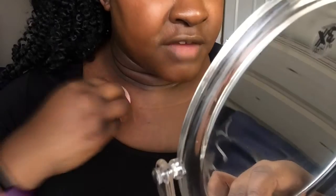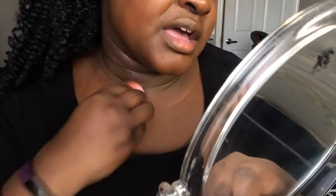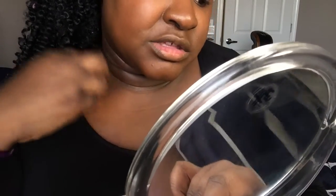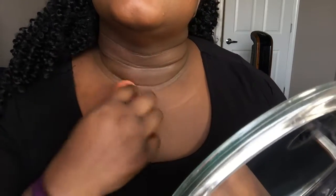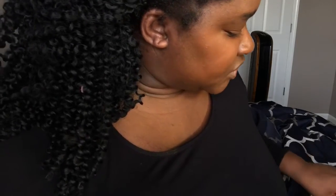Go in on my chest. I feel like because it's so thick, it makes it a little bit harder to blend out. I mean, it's not terribly hard to blend out, but it's definitely more of a hassle to blend it out with the sponge than it is with the brush, just because of how thick it is. If it were a little bit more liquidy, it wouldn't be as hard to blend out. For my neck, I'm just gonna continue with the brush because it just looks a little bit too patchy still.